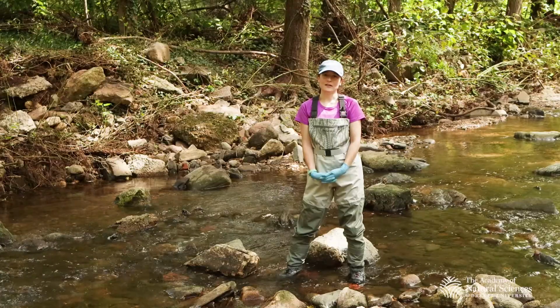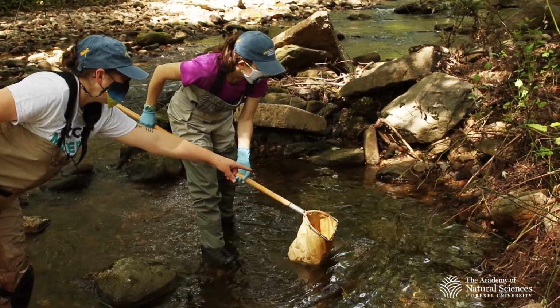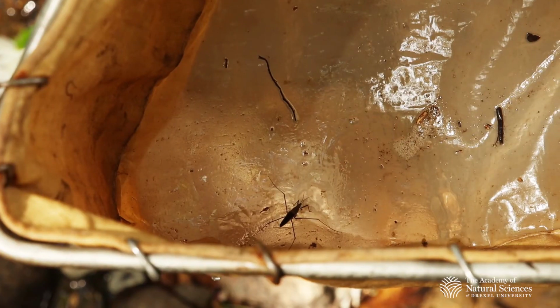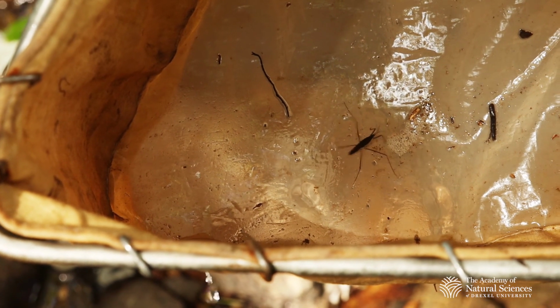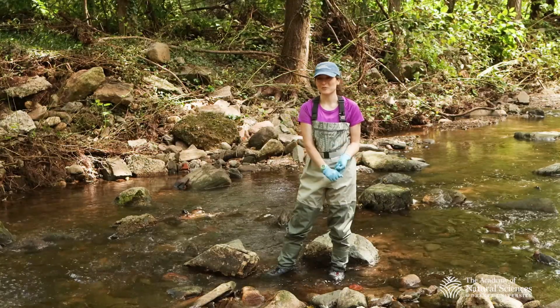Today, Tanya and I are sampling in Cobb's Creek within Philadelphia. We are looking for macroinvertebrates, and we find them in rocks, and we just want to collect as many as we can, and eventually it will tell us the stream health, and it will tell us if the biodiversity is rich in this particular stream.